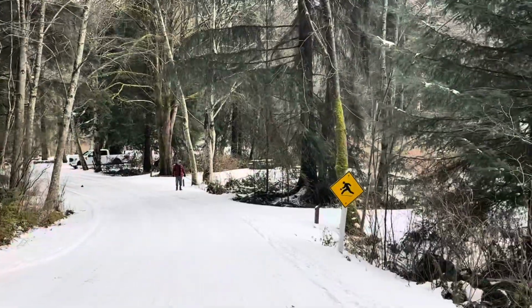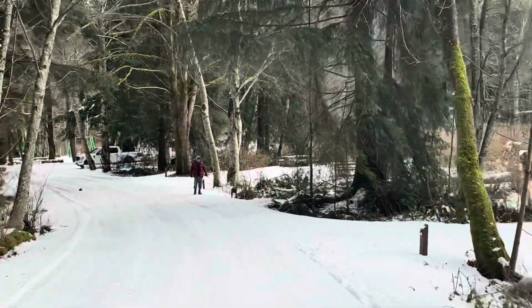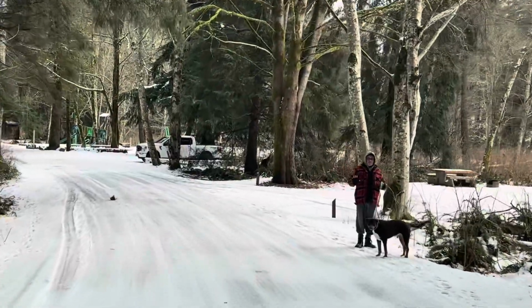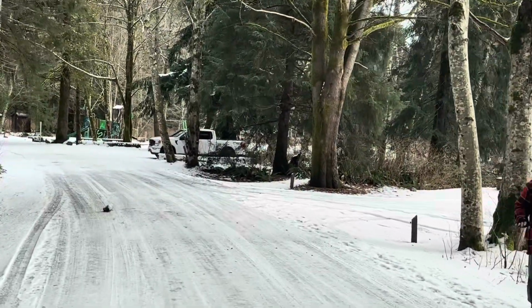I don't know how this tree that I'm coming up to is still standing. Oh, just a moment.